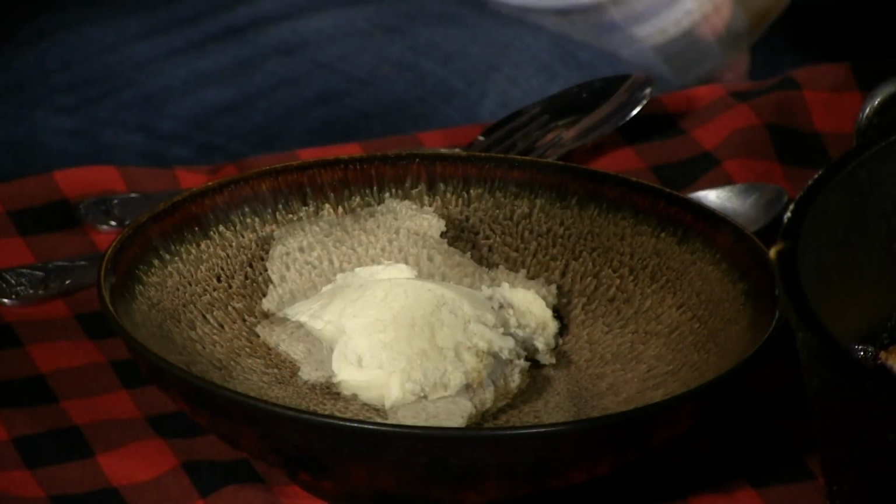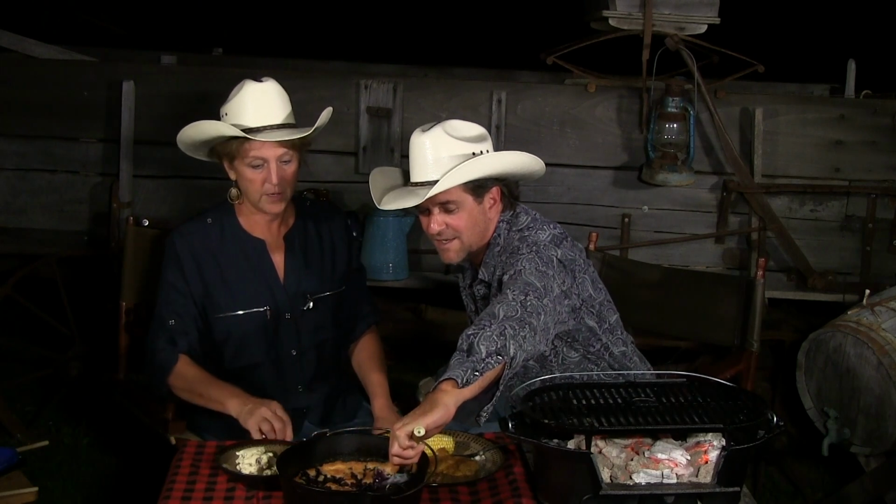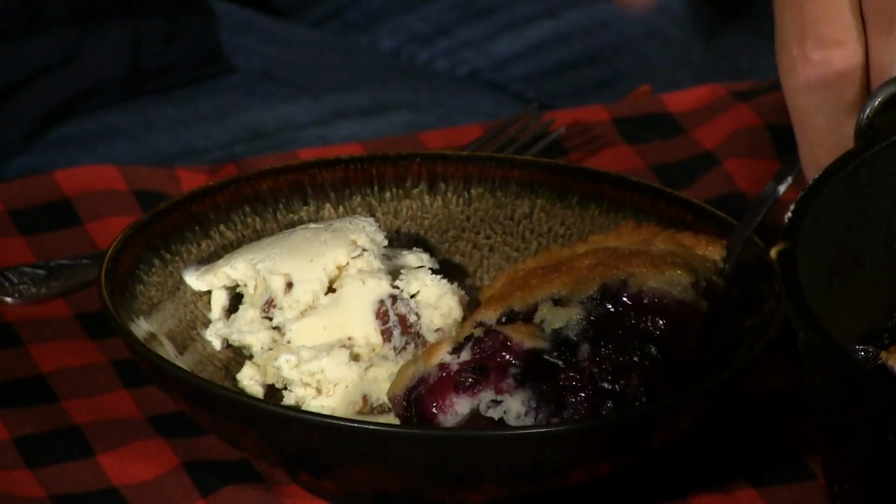Just because we probably ought to put some ice cream in there, which we did. And if you'll hand me that big spoon. We had ice cream. We don't usually have ice cream. No. But the kids have been over. But if you have blueberry cobbler, do you not need a big scoop of ice cream with it? You gotta have ice cream. Oh, yum. Look at that.